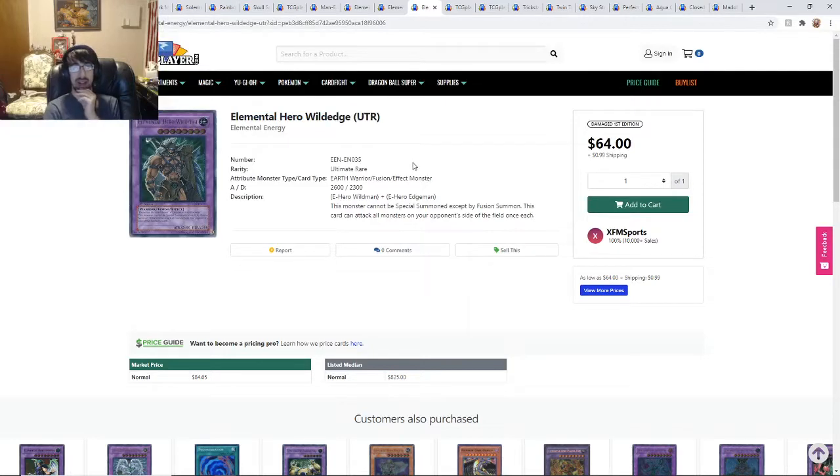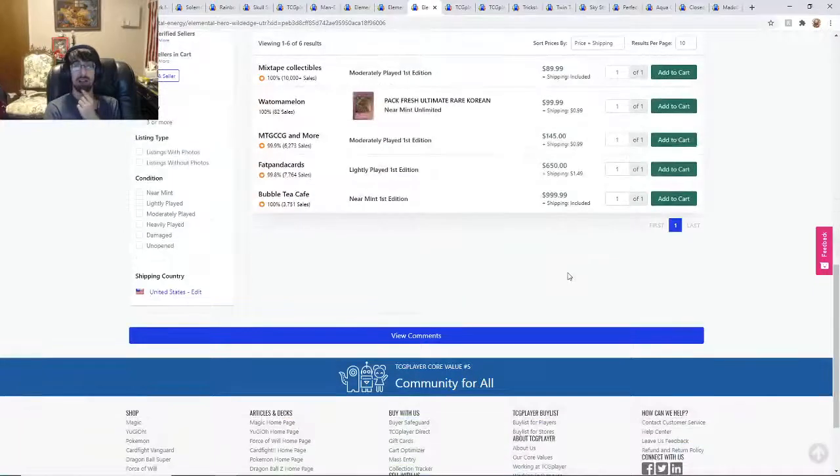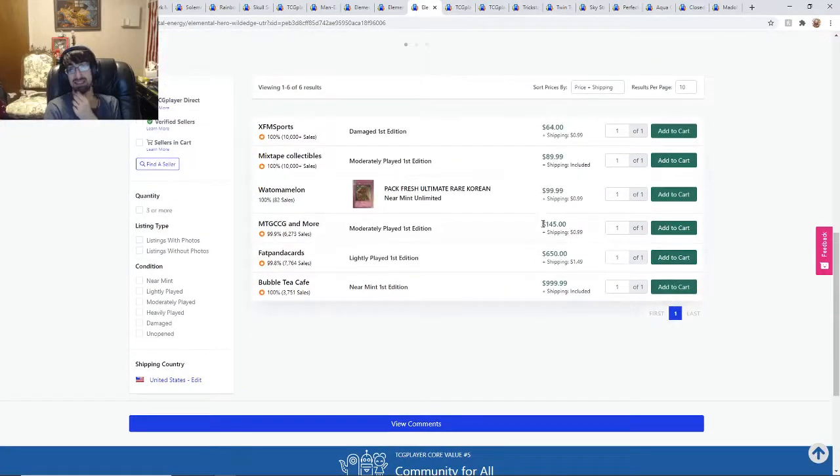Wild Edge, this is one that a lot of people don't like to look at, so I want to. Clearly bought out. I don't know why, but this moderately played for $145, this is such a gamble. But this actually might be a very good investment, especially if it is lightly played. If it's lightly played, you could put it at $650, value at maybe $400-500. Maybe it's moderately played to lightly played as well. It also has that first edition label, and moderately played is fine. I don't really look at anything below moderately played, like heavy or damaged. But moderately played sometimes, I mean, if you have pockets, this might not be a bad idea.